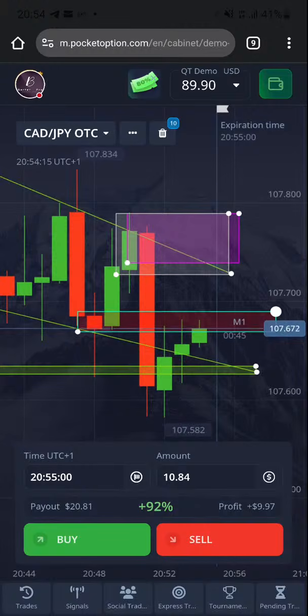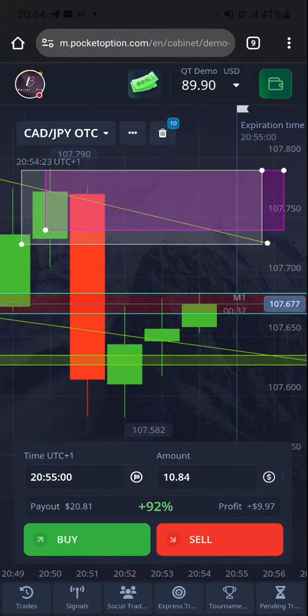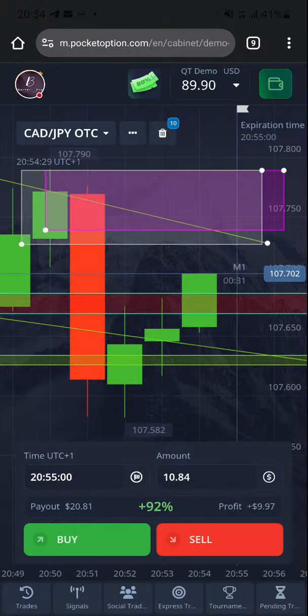Look at this area. Now, DBS simply means demand becomes supply. You see, when a demand area is being broken forcefully like this, it causes a tension in the market, just like what I explained the other time. And because of that, when price comes back into the area, the market treats it as a supply.